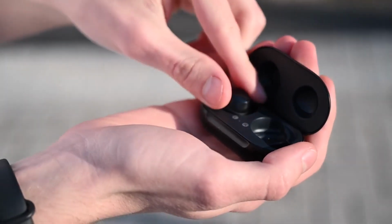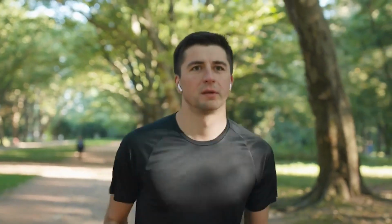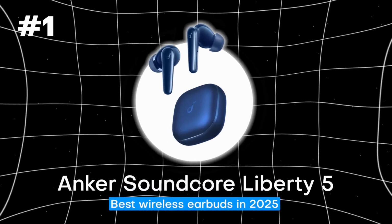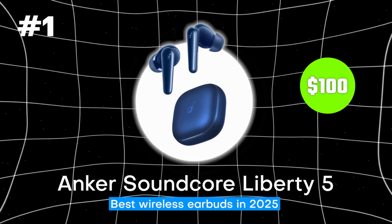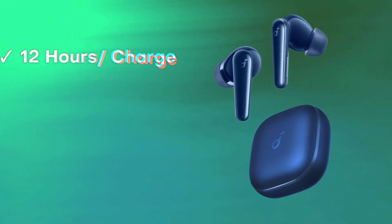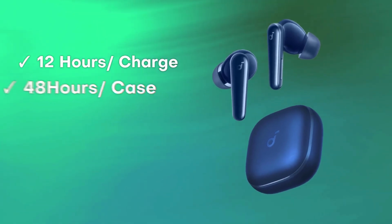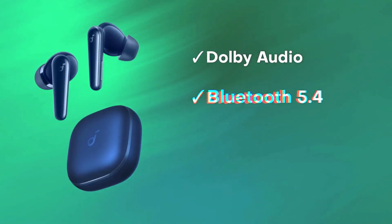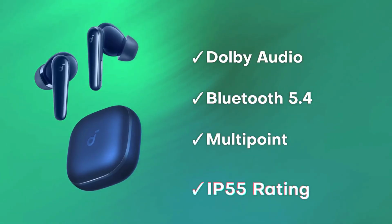Let's start with the most budget-friendly option on this list that still comes off surprisingly premium. The Soundcore Liberty 5 are easily among the best earbuds you can buy under the $100 mark. On paper, you get up to 12 hours per charge, 48 hours with the case, adaptive noise canceling version 3, Dolby Audio, Bluetooth 5.4, multi-point, and an IP55 rating.